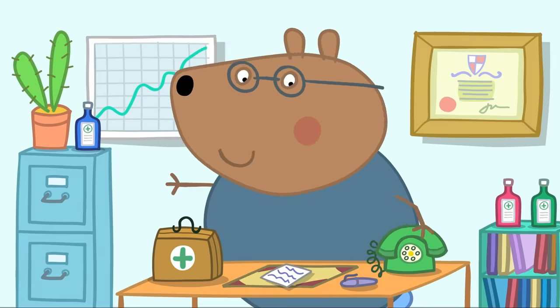Peppa and her friends are making a dragon. I'm giving the dragon scales like a fish. I'm giving the dragon googly eyes. We're giving it the horns of a bull. Bull? Oh, that reminds me. Hello, Mr. Bull. Will the fireworks be ready for the dragon dance? Oh, yes. Nearly done. The dragon is finished. Hooray! Now, who wants to carry the dragon?